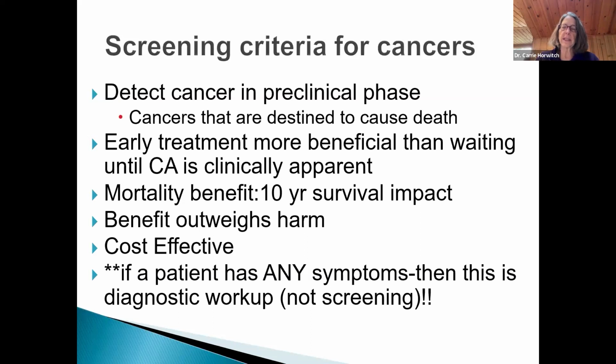But if we don't intervene, then likely those may progress, leading to a metastatic condition and therefore lower rates of survival. These also are cancers where early treatment is more beneficial than waiting until the cancer is clinically apparent. And there has to be a mortality benefit. I say that very specifically because it does not talk about morbidity from any of these cancers or from the screening. So when we look at cancer screening and its benefit, we are looking for a 10-year survival benefit. If we identify the cancer early, then we actually give them a longer survival time.